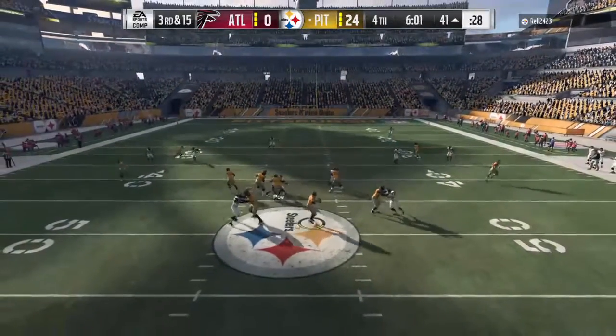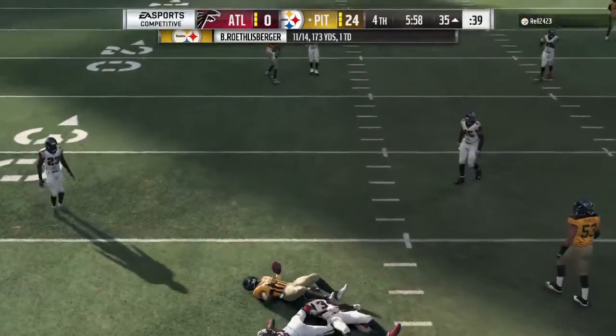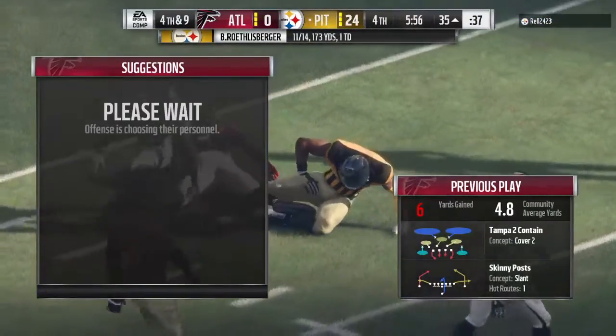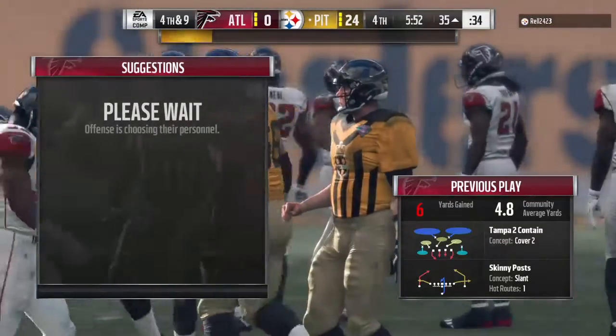Now Ben on 3rd and long. This is Bell on the dump off, and he'll go down here at the 35-yard line. It'll be a gain of 6, and it'll be 4th down.